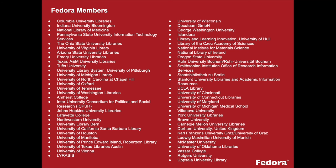On that note, I just wanted to take a moment quickly and thank all of our member institutions. Fedora is an open source software entirely funded by the generous contributions made by our members. Without them, we would not be able to celebrate the success of Fedora 6 and any of the work that I've shown you here today. The grant work and all of our future planning that we have ahead of us is really the result of the financial support that we get from our members.